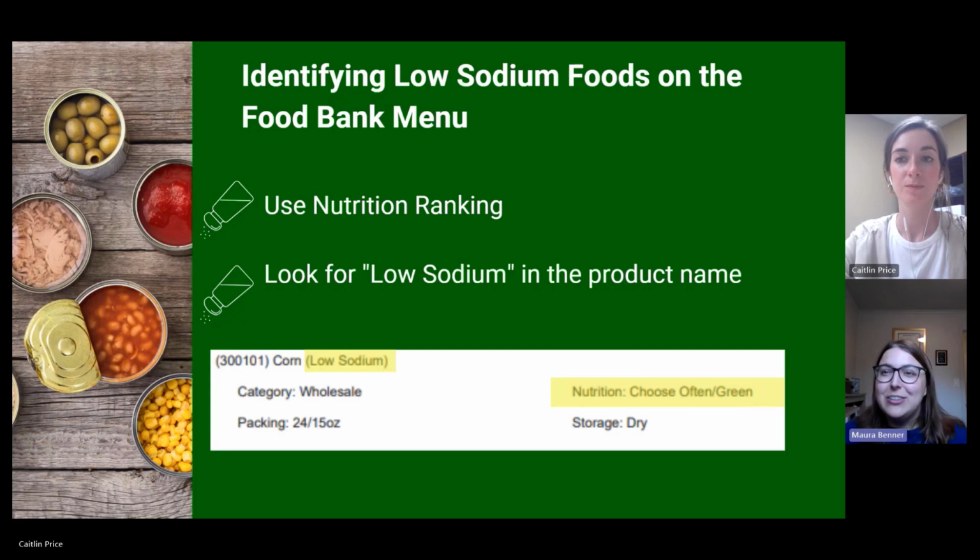And I would not look to those in the future to probably be lower in sodium. Again, that doesn't necessarily mean there isn't a place for those in your pantry. We do know that a lot of those choose rarely items are really great in feeding our populations. But if you're watching for sodium, you might want to consider that those might not be the best products for your populations that need those.